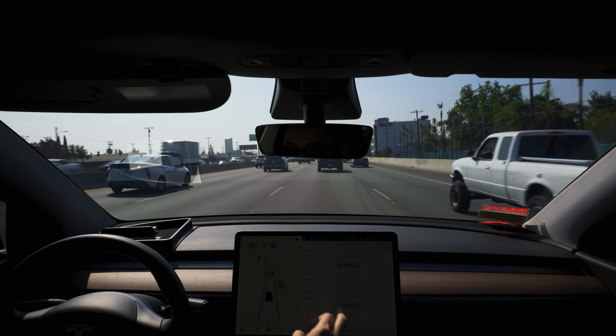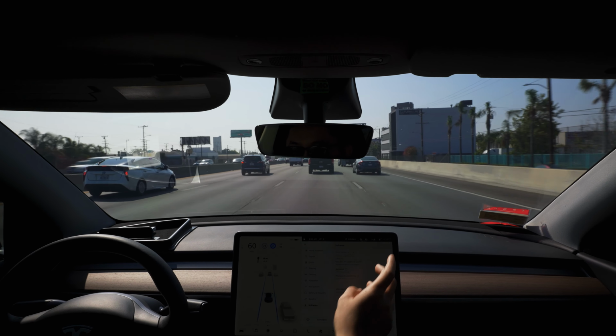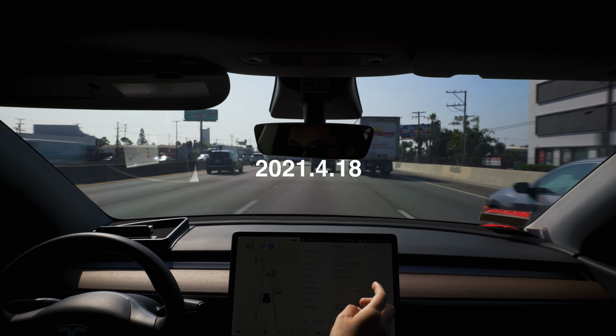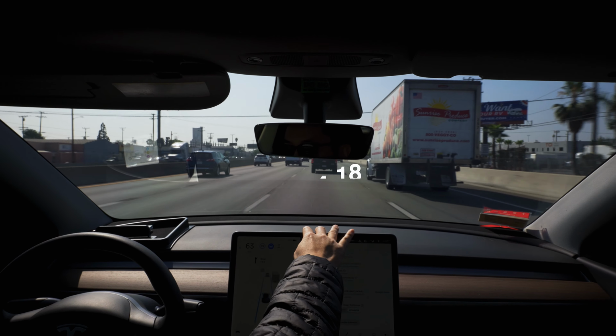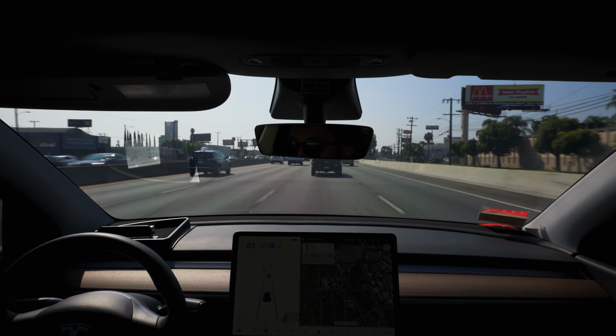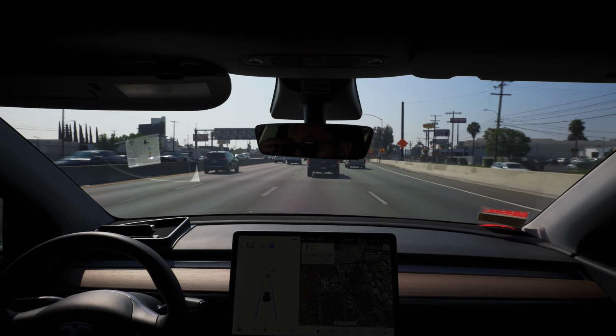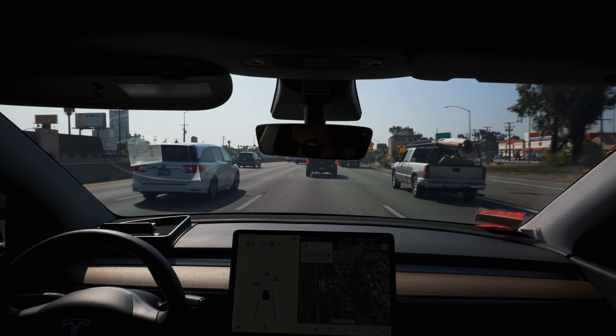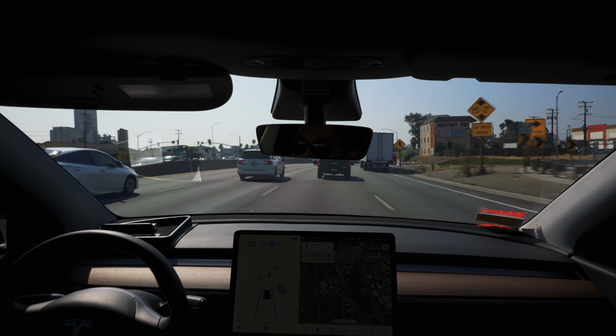In terms of what version this is, version 10.2, 2021.4.18, and this is the latest version as of the time of this recording. I think there's another update that actually just rolled out or has been seen on kind of the Tesla update ecosystem, but I haven't got the notification just yet.